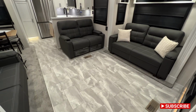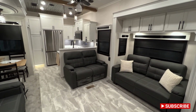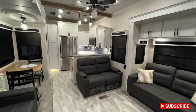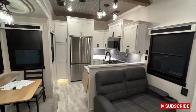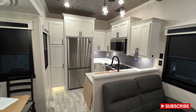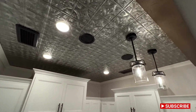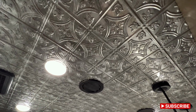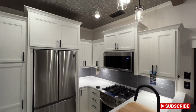You get a ton of floor space. That rear kitchen is obviously the star of the show in a lot of people's eyes. So I think it'd be fitting, since it is an RK model, let's go ahead and start off in the rear. But you get plenty of counter space, plenty of room back here. I think the decor is just on point. It is looking sharp. You have that stamped roof right there, which is just looking good. It's special. This is a special camper.